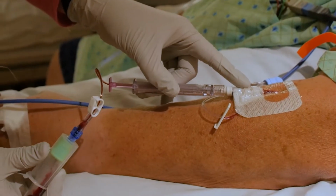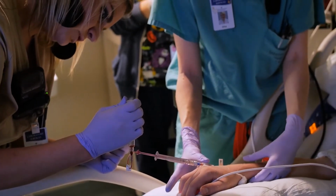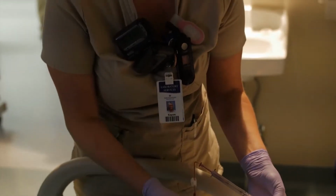By using the PIVO device, our patients don't have to experience that stick for every blood draw. So it was that combination of innovation, creativity, and patient experience that I think is why this was so important. This really does make a difference.